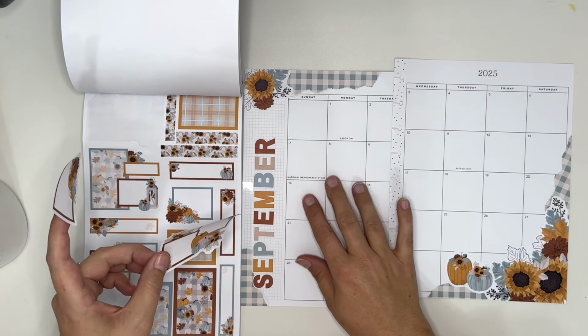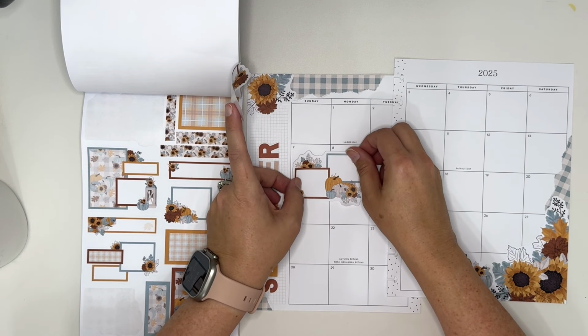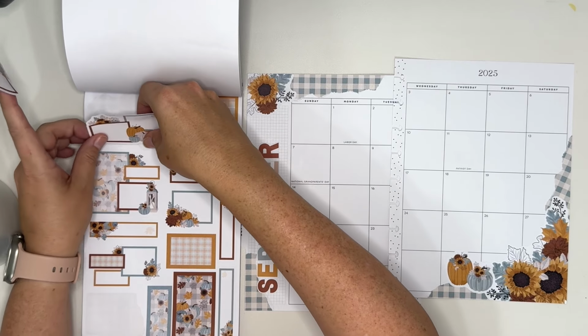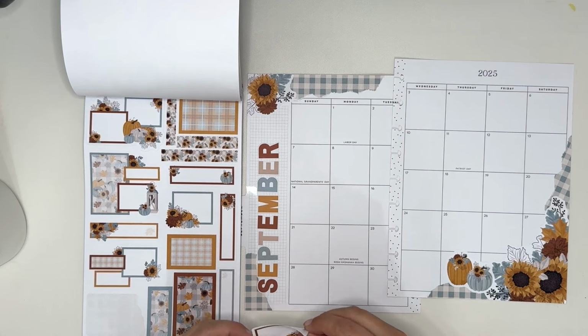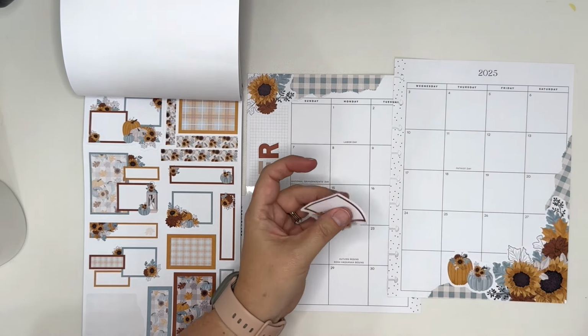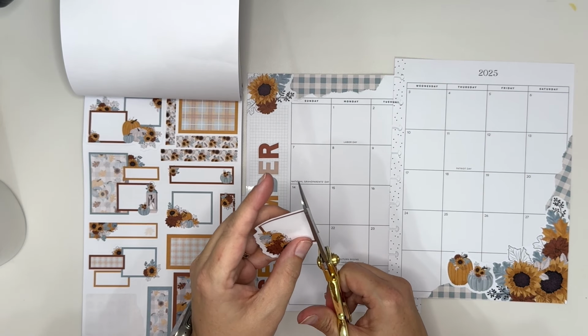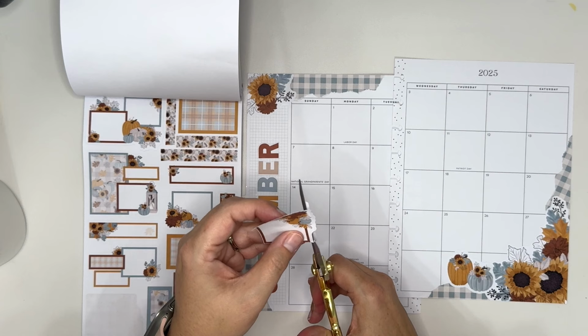Oh, and that's Grandparents' Day. I don't need to... yeah, I don't want to take up that much room, so we're going to save that sticker because I actually need 2 boxes on this now. This right here I can put on the 12th. I'm going to trim some of the white space off from around the box because I don't need that on there, and that'll help me to keep from covering up my dates.